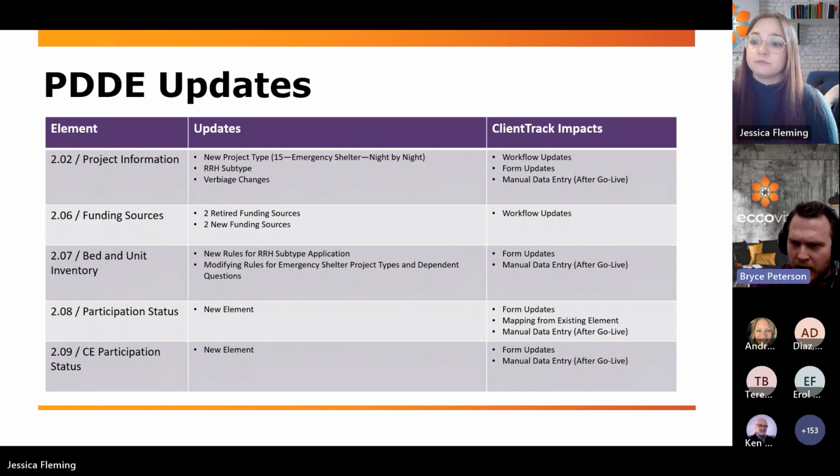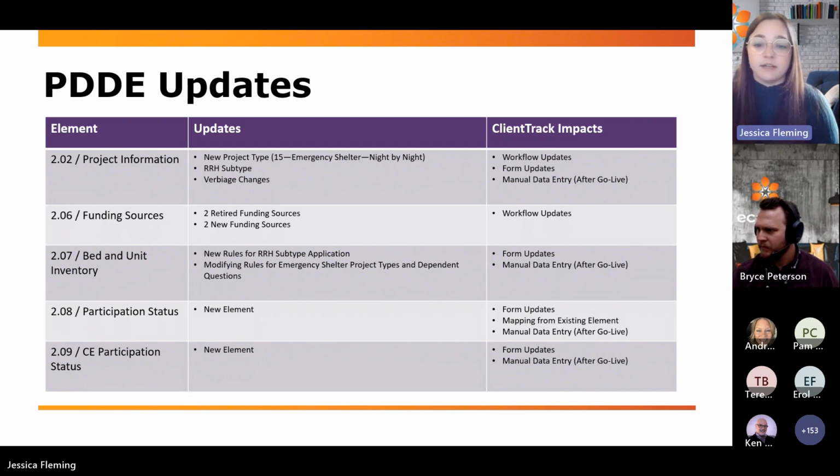Gotcha. And then Nathan asks, is Eccovia preparing to update these fields for their COC clients, or will COCs be tasked with updating these fields? How much work will this create for COC HMIS admins? That's a great question. Eccovia will be updating all of our baseline forms. So if the COC uses custom forms for anything, that will be on the COC admins to update for their specific implementation. However, if you do use baseline forms, all of that information will be updated for you.